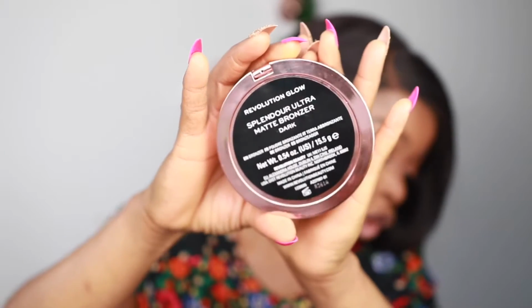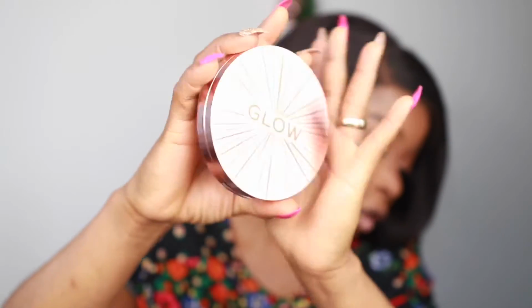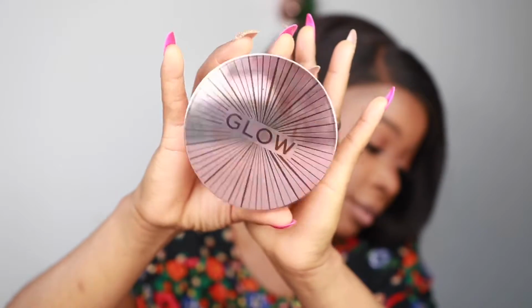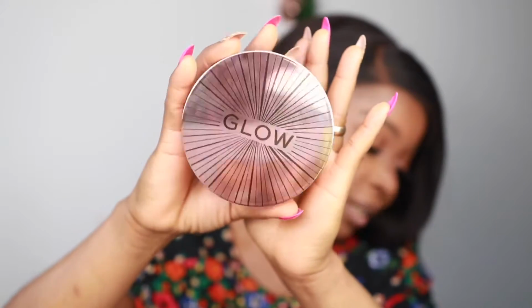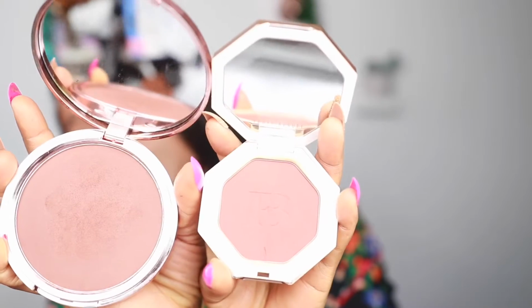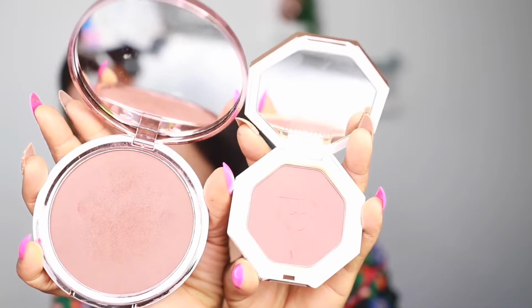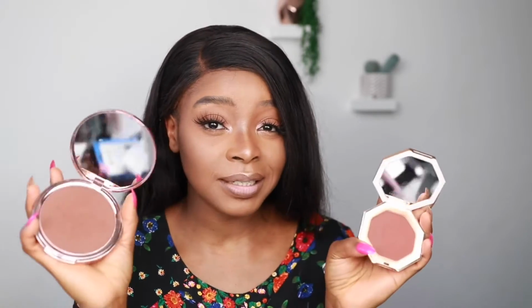This is the Makeup Revolution Glow Splendor bronzer. It's an ultra matte bronzer. It comes in 6 shades. It's got very nice packaging as well. It's £8. Fenty is in Mocha Mummy. Makeup Revolution is in dark. Fenty Beauty is £25. This is £8.